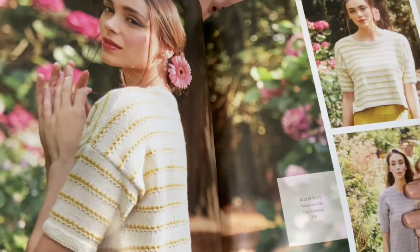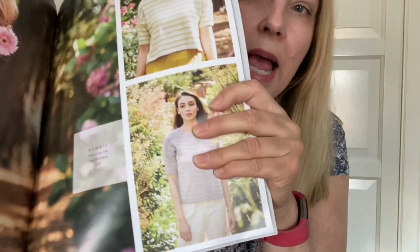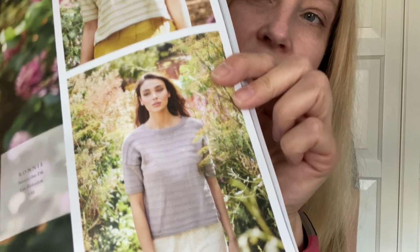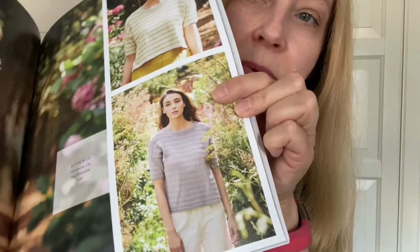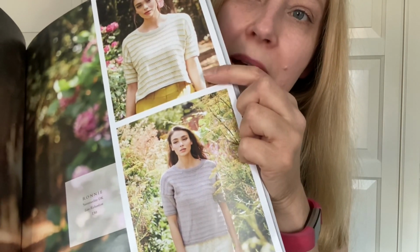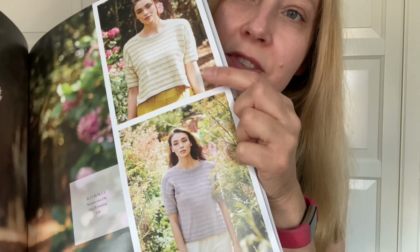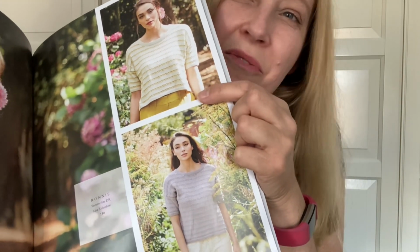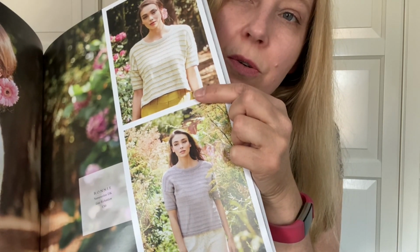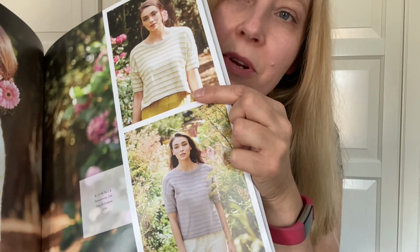So as you can see, it's a lovely summer top. You've got a full length version and a cropped version. Now I was going to go for this version, the full length version, but my daughter Rebecca, she said I should make the crop length, so that's what we're doing. It's not really cropped. I think I can probably get away with it, sort of, you know, with a nice dress or high-waisted jeans. So yeah, I'm looking forward to it.